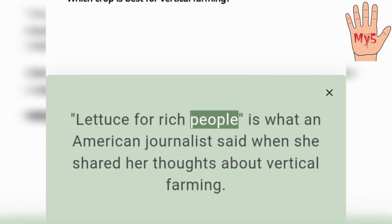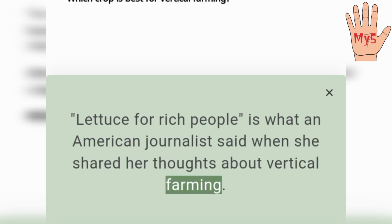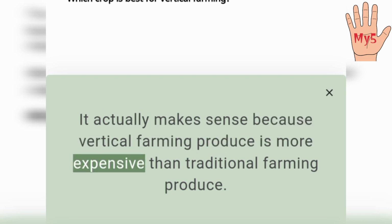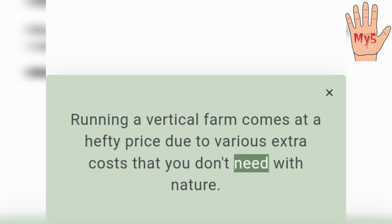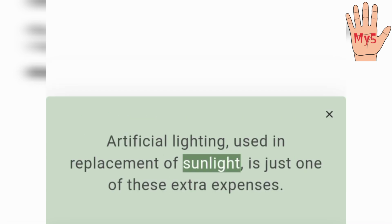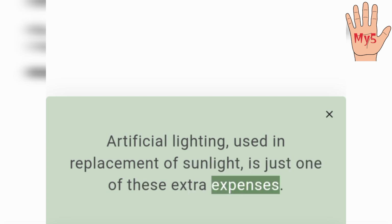"Lettuce for rich people" is what an American journalist said when she shared her thoughts about vertical farming. It actually makes sense, because vertical farming produce is more expensive than traditional farming produce. Running a vertical farm comes at a hefty price due to various extra costs that you don't need with nature. Artificial lighting, used in replacement of sunlight, is just one of these extra expenses.